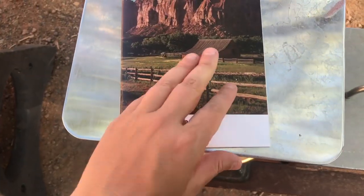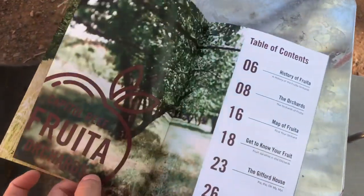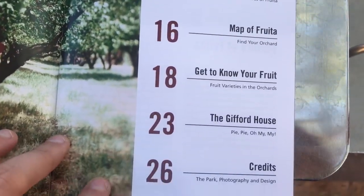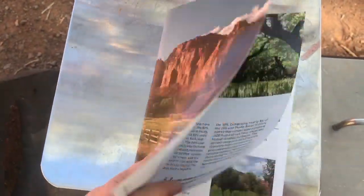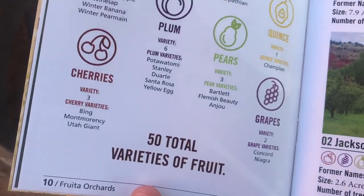Start out by looking at this book that they have, and it talks about the industry here. As you can see, it has the history, the orchards, the maps, and it goes into more detail, which is really cool. 50 total varieties of fruit?